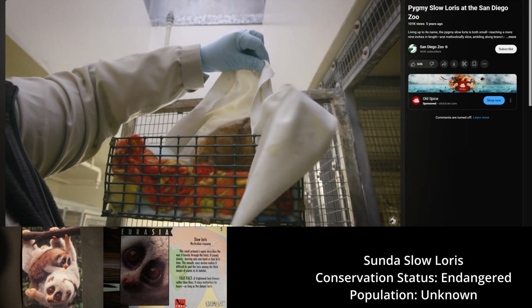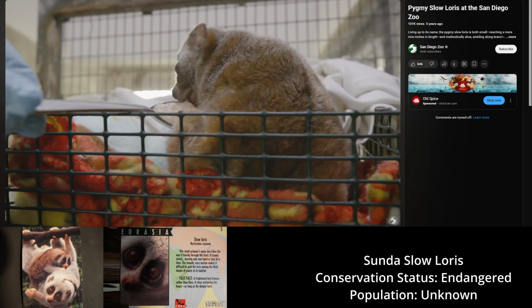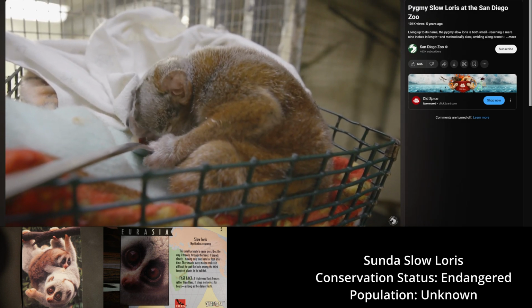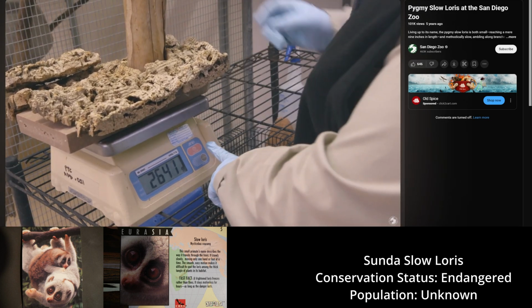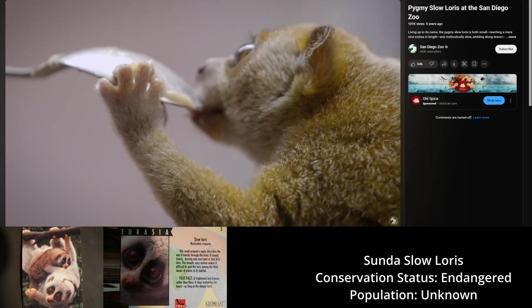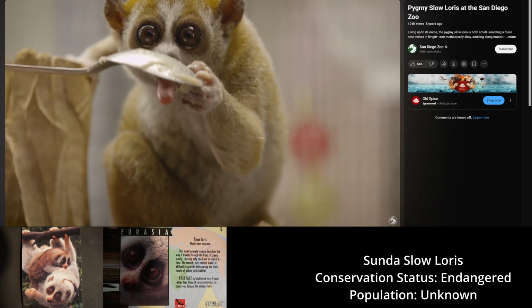Slow loris, Nycticebus kukang. This small primate's name reflects the way it travels through the trees, slowly, moving only one hand or foot at a time. Its smooth, deliberate motion makes it hard to spot among the dense plants in its habitat. When frightened, a slow loris freezes rather than flees, staying motionless for hours as long as the danger remains.